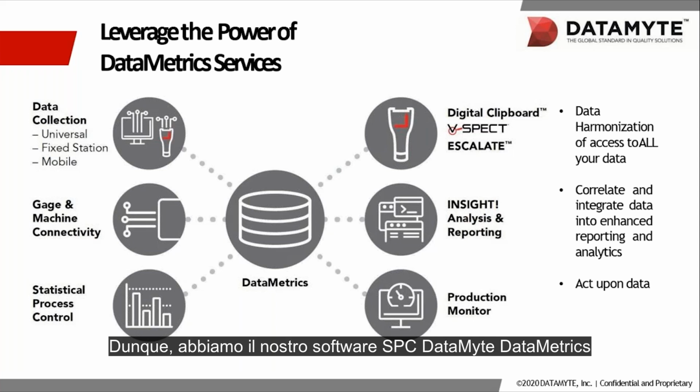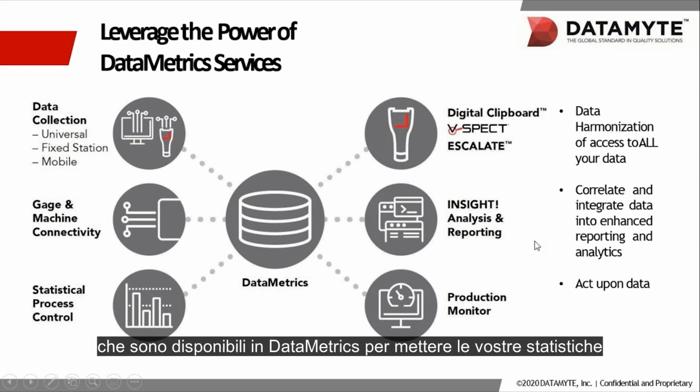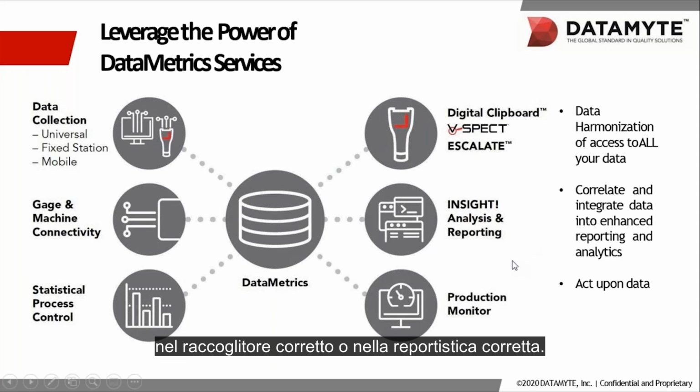So of course, we have our DataMyte Datametrics SPC software. We connect to that central database. We have our analysis and reporting tools, which are available in Datametrics to get your statistics in the right binder, on the right reporting, your production monitor.